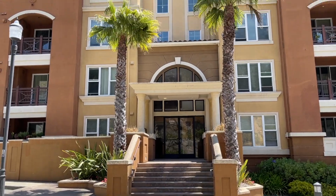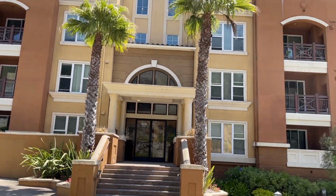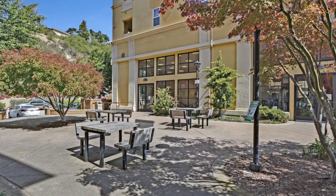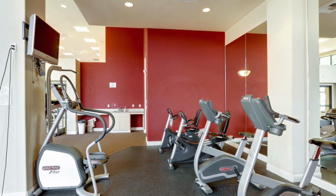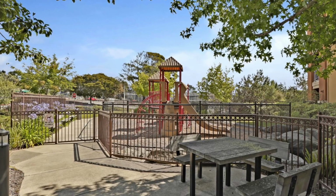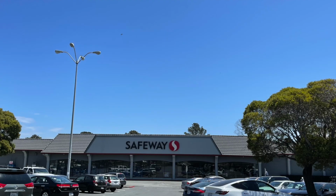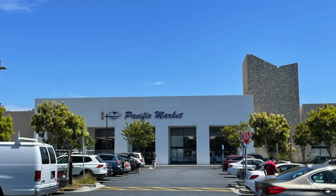Today I'm featuring 2200 Gallup Boulevard, South San Francisco. Let's take a look. This beautiful building is called South City Light. There are 6 buildings and 280 units total. The community amenities include a clubhouse, fitness center with a yoga room, playground, waterfall, and a daily BART shuttle. It is conveniently located across the street from Westborough Shopping Center.